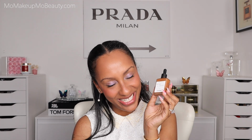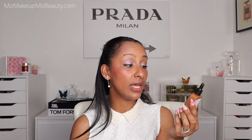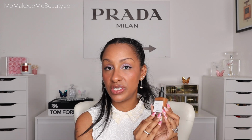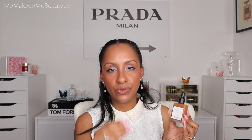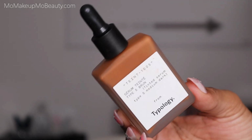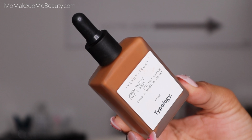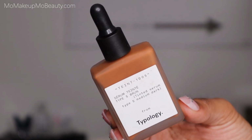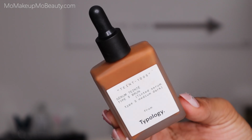The Typology Skin Tint. I really like all of the products that I've tried from this brand because the last order I did was a big order. I bought a bunch of stuff, eye stuff, this, that, all of the things. This tinted serum, because it's technically a tinted serum, is a beautiful product. It's got that weightless serum-y texture, and the ingredients are very skin focused. But I do think that it's totally worth it if you've been considering this product.